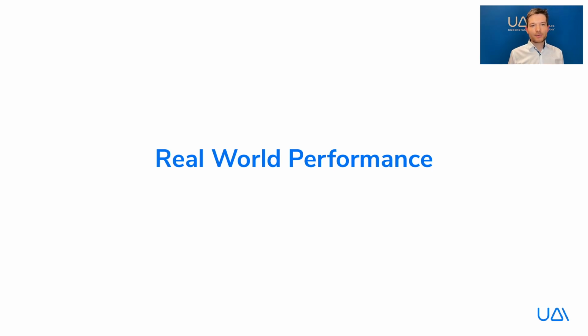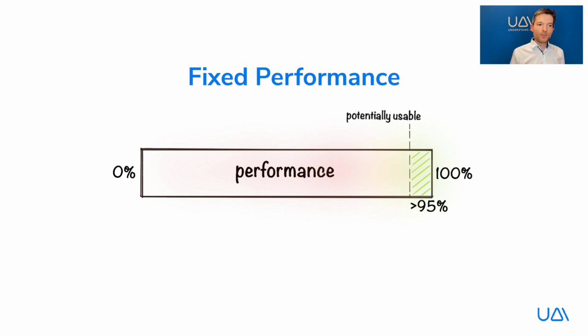All right, so this was the first part. This was all about how you get your experimentation speed up. And now we're looking into the performance, because if you can experiment a lot, that's fine, but what you ultimately want to achieve is real-world performance. So how do you get to that real-world performance? And here I want to give a little bit of background.